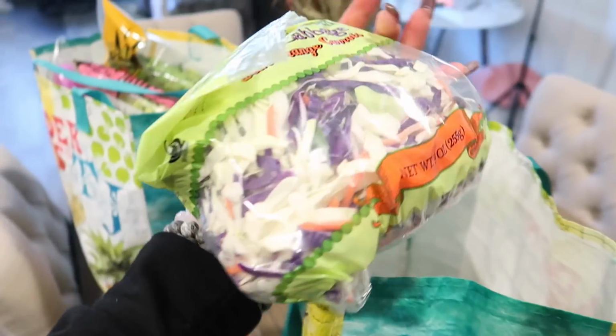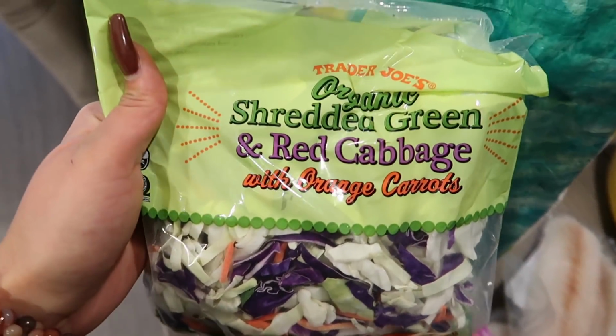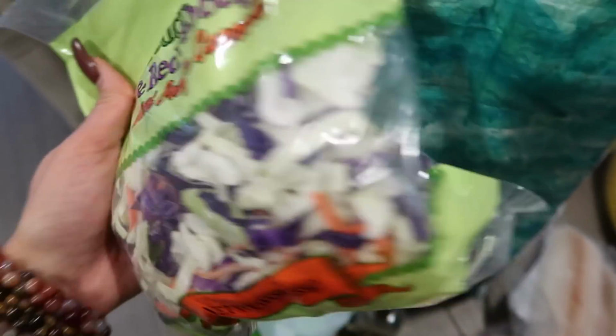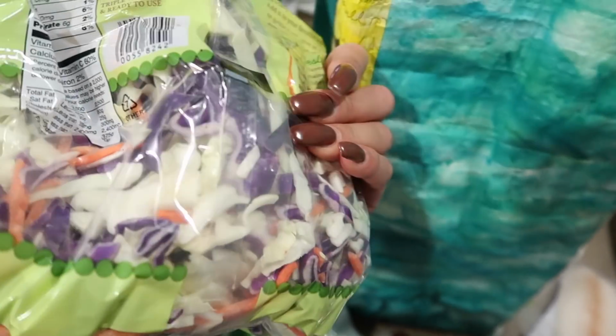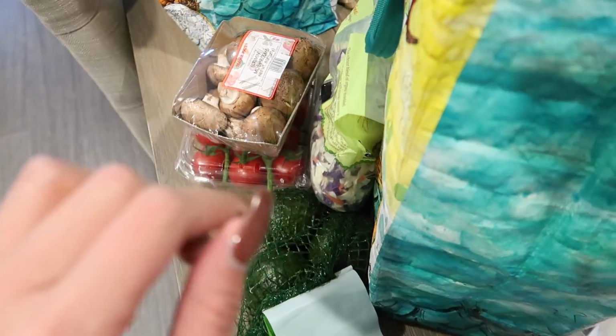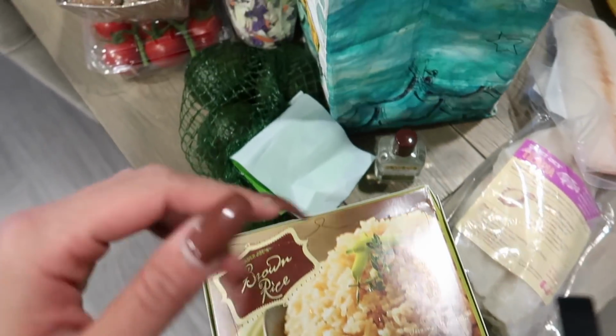My favorite little mix that I like to incorporate within my salads is the shredded green and red cabbage along with some carrot. It just adds the perfect crunch and texture, you know? And purple cabbage is full of antioxidants, so I love eating cabbage. It's actually one of my staples within my diet, because I don't diet, guys. I eat what I want. Of course, I had to stock up on my brown rice. Again, another staple that you guys already know of.